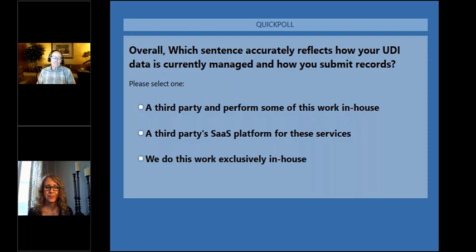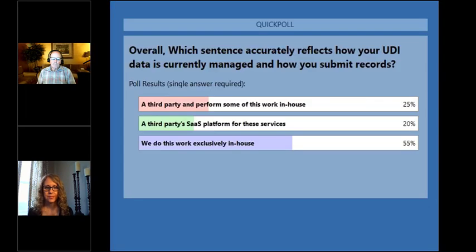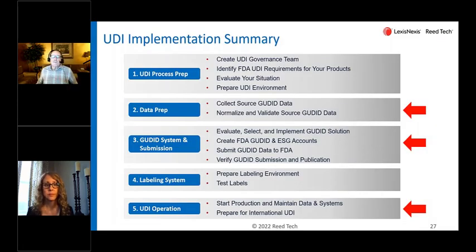All right, go ahead. People are still chiming in. Okay. So yeah, it looks like 55% do the work exclusively in-house, with 25% having a third party and some of the work in-house, and 20% with a third party's SaaS platform. Yeah, I imagine that in-house would include perhaps manual entry using the FDA GUDID web interface. It might be a purchased tool that they have installed. So a couple different in-house options there.